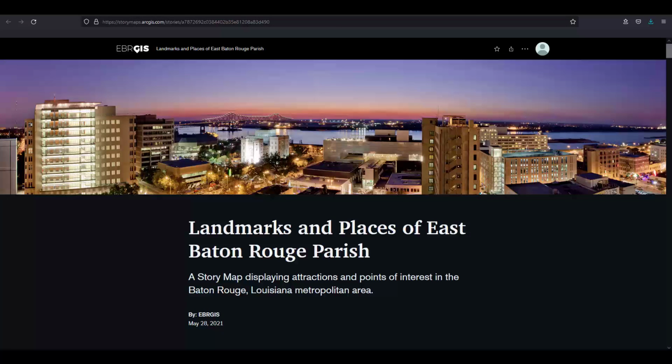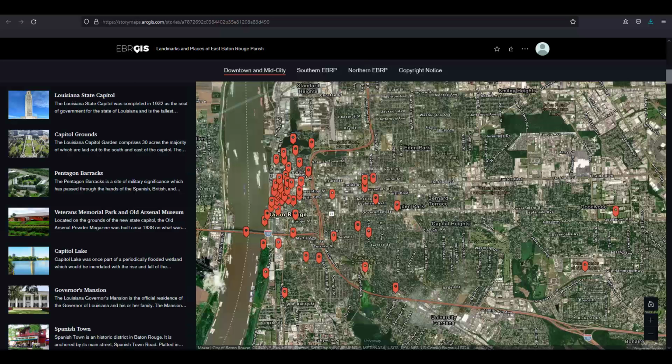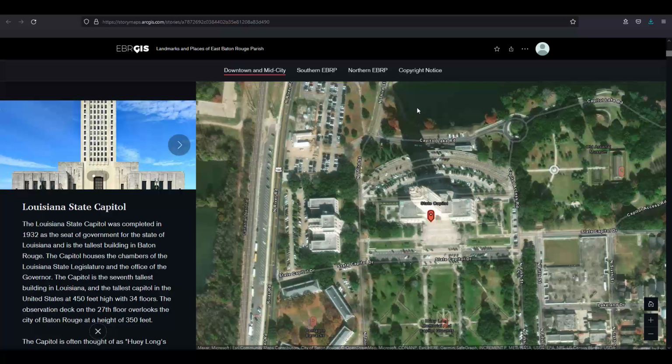This map features over 100 landmarks and places of cultural and historical importance in our parish. Most of the points are locations in downtown and mid-city Baton Rouge, but there are also separate sections for the southern and northern parts of the parish. The map of each section shows pins that represent a significant location. By clicking a pin from the list in the left-hand panel or from within the map, you can learn more detailed information about that location and its history.